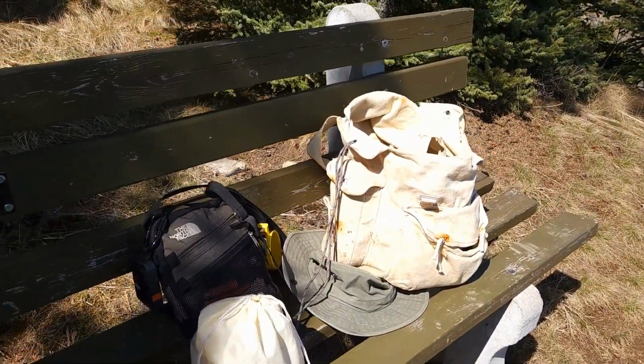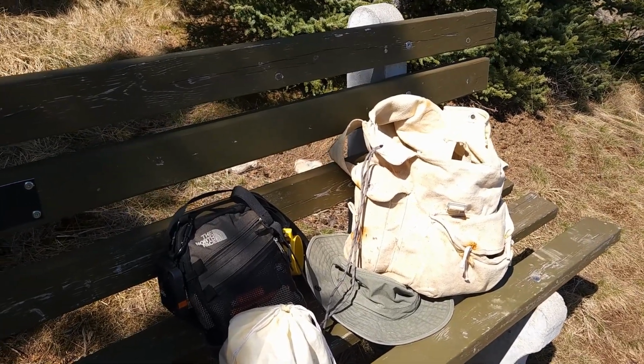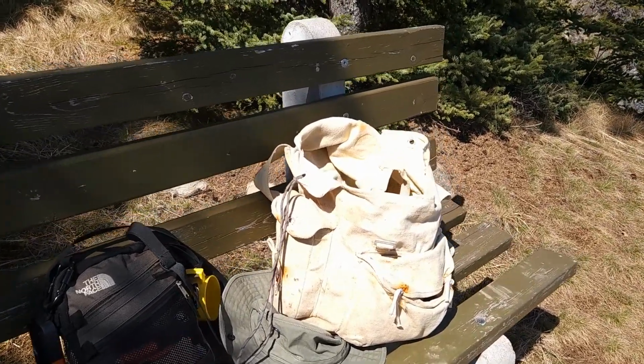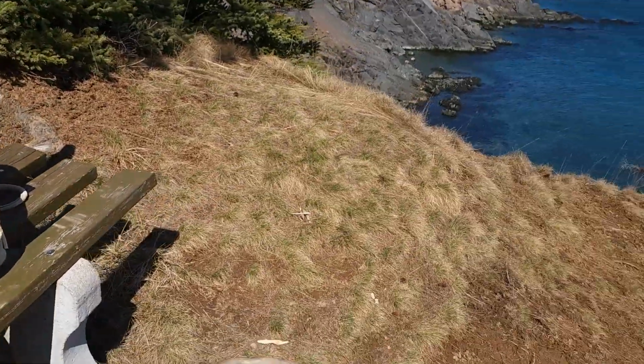Going to get the kettle on the go, get some water boiling, and I got a few noodles today, so I'll probably have those and a drop of tea, or maybe I'll just have my drop of tea and save the noodles for another day, have a light snack with that. So we'll find a level little place here now to set up the stove.